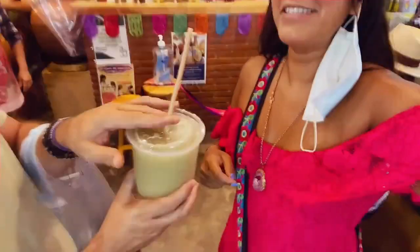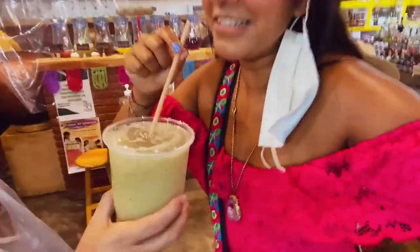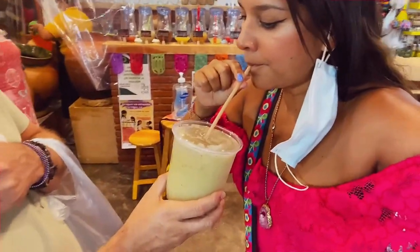So this is the famous Kalama juice, a ginormous bottle being held by my beautiful assistant. I'm going to try it. Oh my god, that is absolutely delicious. So fresh. It's got seeds still in it. Oh my god, yummy. Love it.